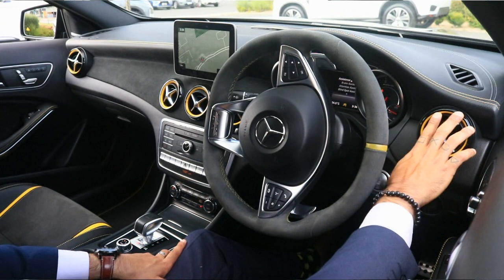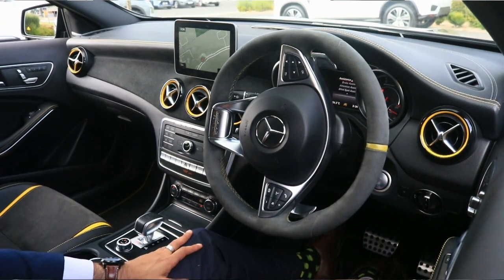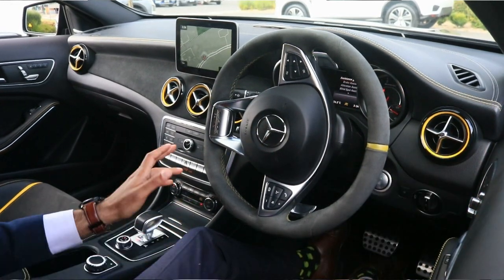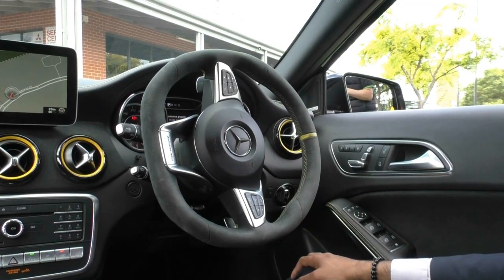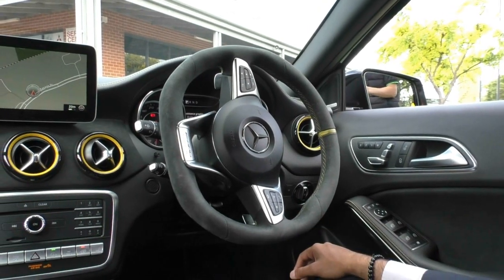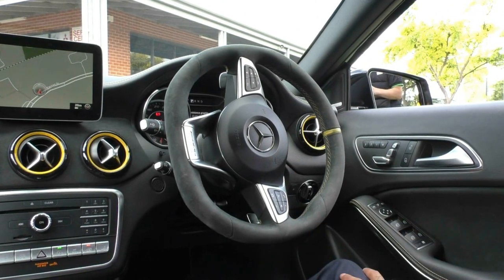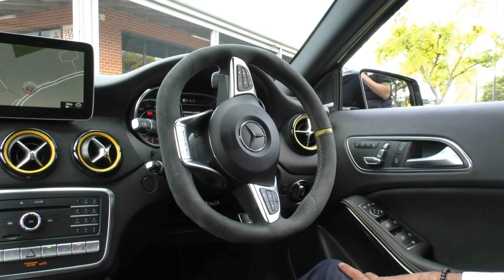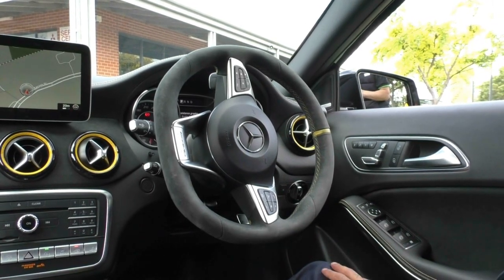Now the aircon vents in this vehicle once again continue that sporty look throughout the vehicle. It does also have a nice elegant feel to it, so those nice round vents there do add to the whole aesthetic of the interior. Automatic headlights, so you just leave the headlight dial in auto, the car will decide when it needs it. You've also got your fog light controls there. Below that you've got your park brake, and next to that the engine start and stop button. Once again, that is in aluminium, so it does add once again to the whole sporty look of the vehicle, including the alloy pedals.